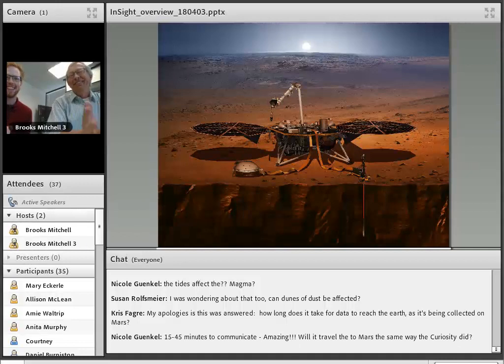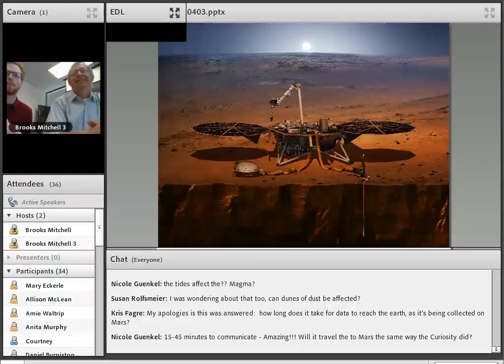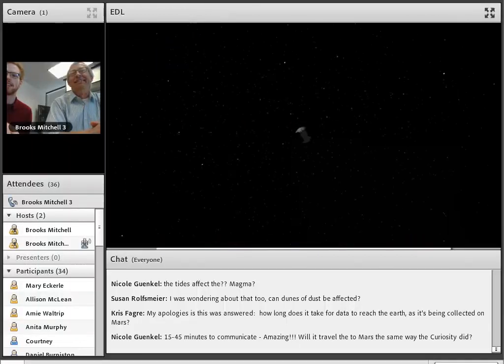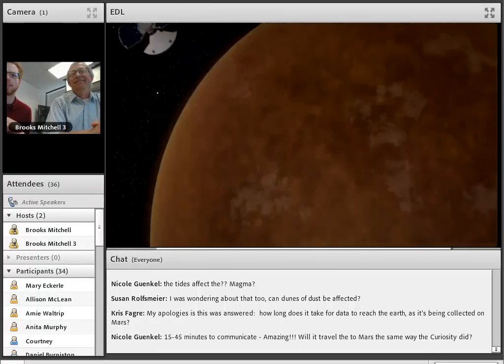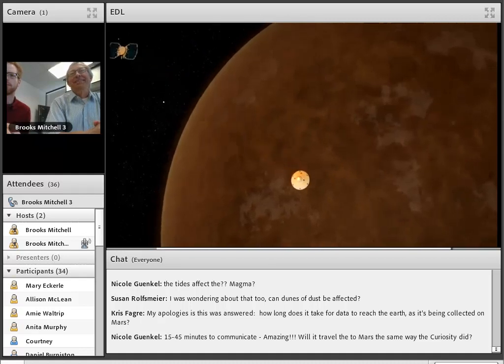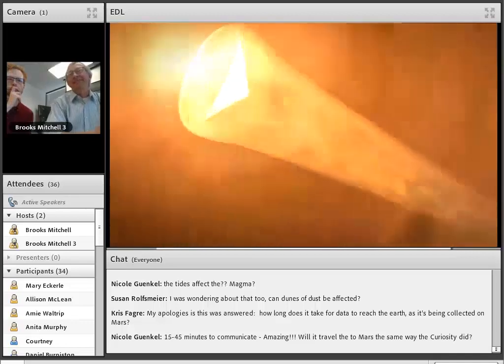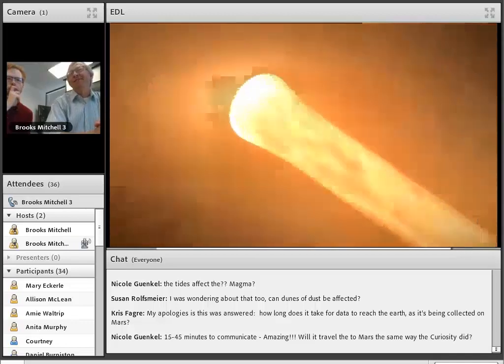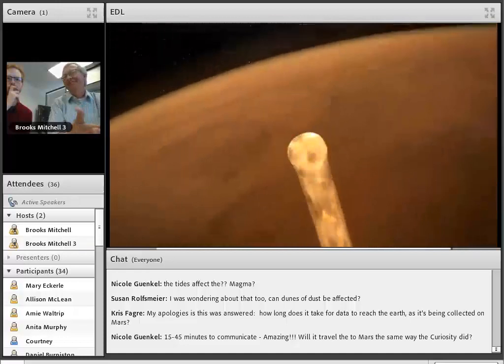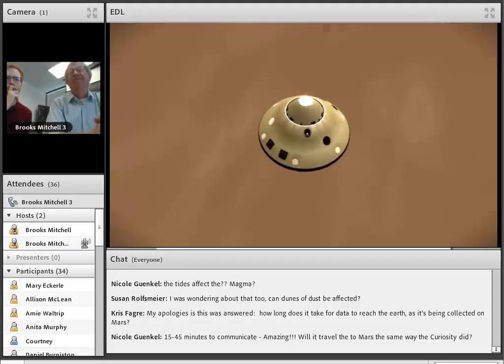And then they do their whole, it's called entry, descent, and landing, where actually let's... is its heat shield. We have an animation of that. That's right. So we'll play this just for a little bit at least. So this would be arriving at Mars. Typically they call this the 7 minutes of terror, because it takes about 7 minutes from when the spacecraft hits the upper atmosphere until it is sitting on the surface.